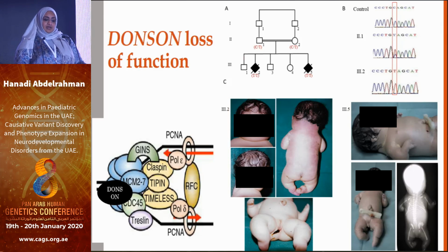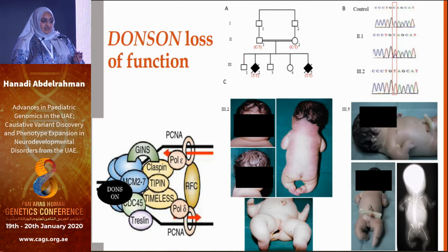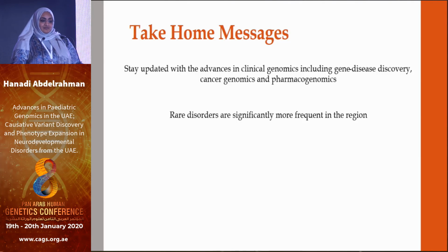So to wrap it up, we think that staying updated with the advances in clinical genomics would be beneficial to pair with the work at the genetics clinics, because it will add to the diagnostic ability of the clinics and labs. Because rare variants and rare disorders are more frequent in the region, consanguinity counseling and the risk of consanguinity is crucial. And it is important to identify and report rare disorders because they will enrich databases that will help other labs improve their work and their diagnostic yield. And it will reflect in better diagnostics and pave the way to developing novel therapies.